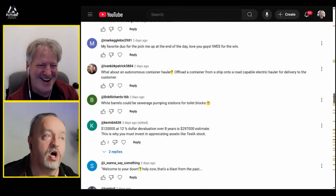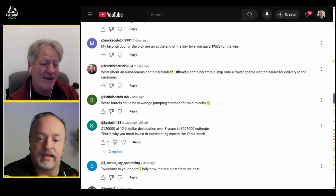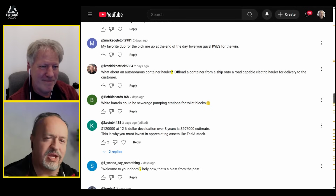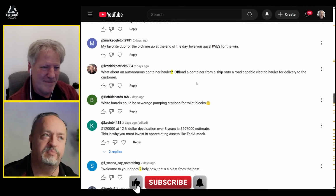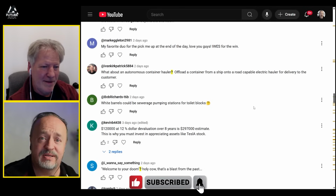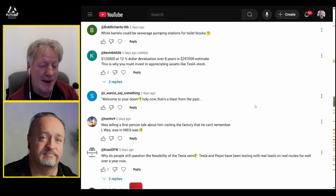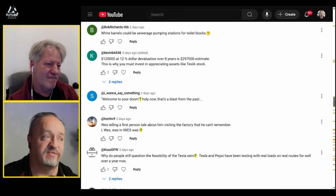What about an autonomous container hauler? Offload a container from a ship onto a road-capable electric hauler for delivery to the customer. Yep, that's something we've discussed a bit in the past, where it doesn't need to be semi-shaped. You'd probably still want a fairing on the front to deflect some of the brutal wind forces. But why not? With the advent of autonomy in the trucking industry, that is absolutely going to happen. It'll move from different modes of shipping, from rail, from sea, onto the road seamlessly. That is definitely coming. Definitely, I agree.